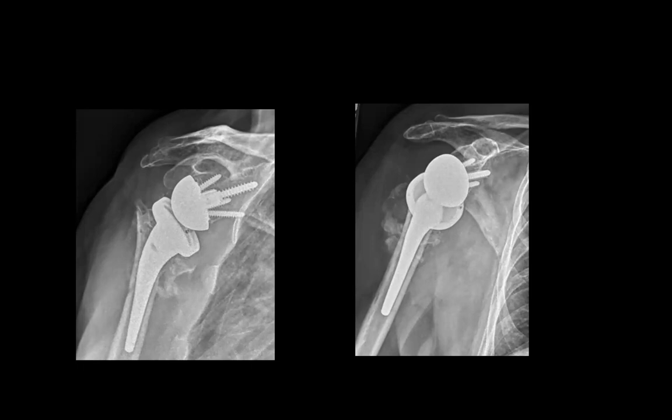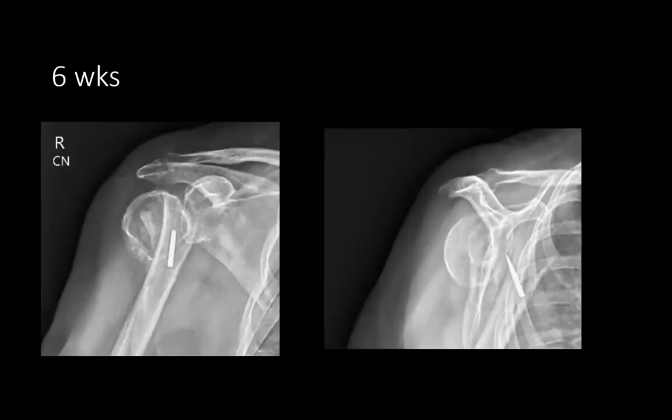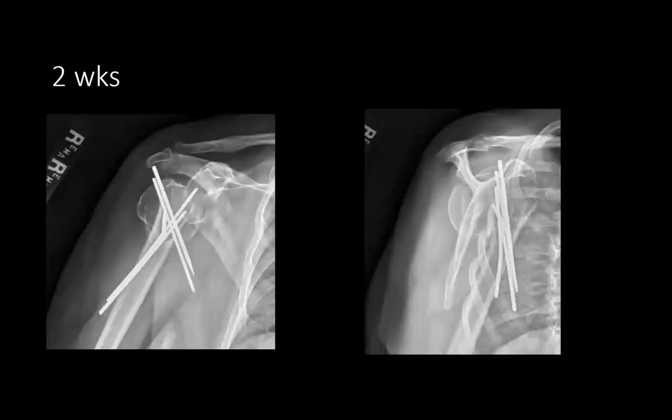Just to go back to the pins real quick. Were those fully threaded pins or terminally threaded pins or smooth pins you used? And were they bent outside the skin? They're fully threaded pins. And I think you cut them right below the skin.